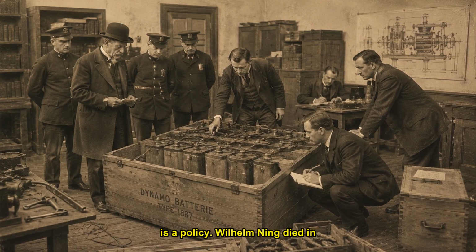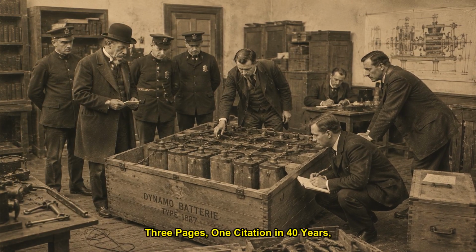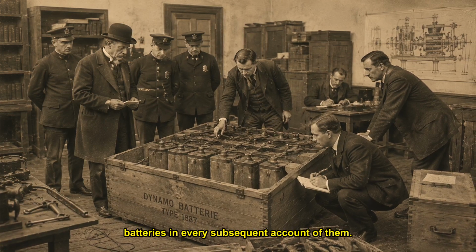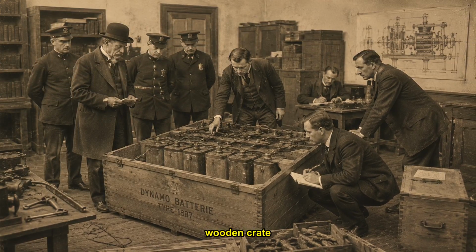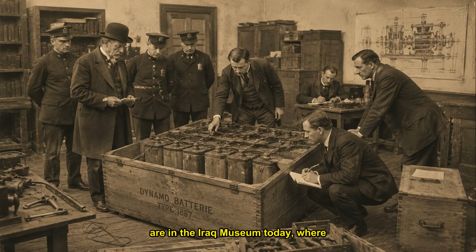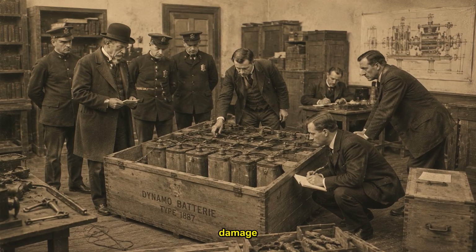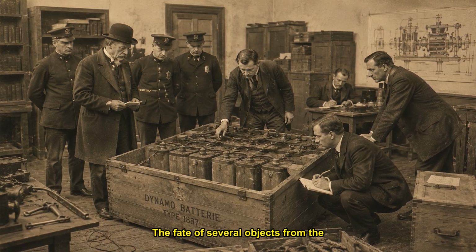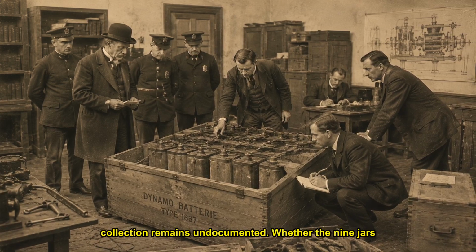Wilhelm Ning died in 1945. His 1938 article, 3 pages, 1 citation in 40 years, is the primary source for the discovery of the Baghdad batteries in every subsequent account of them. The 9 jars he found in that wooden crate are in the Iraq Museum today, or they were until the museum's collection suffered damage during the 2003 invasion and its aftermath. The fate of several objects from the pre-Islamic collection remains undocumented.